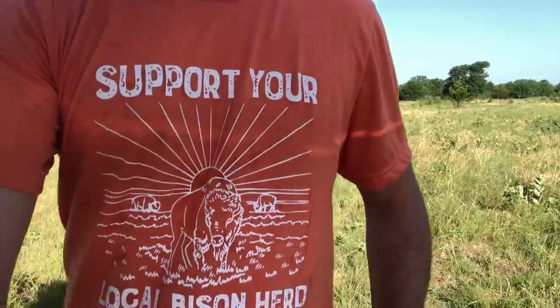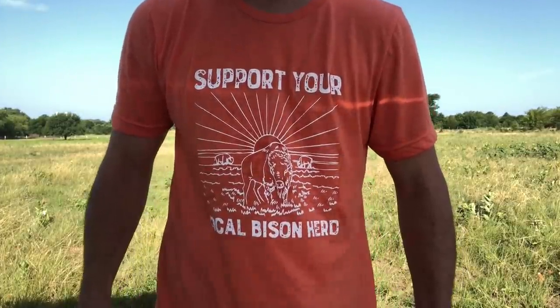You guys remember I told you I came up with a couple new t-shirts? Well, here is one of them right here. Support your local bison herd. It doesn't matter where you are, support your local bison herd. If you haven't, go visit a local bison ranch. It's a great experience. Reach out to somebody local. You can get on the Bison Central website, and I think you can find people that way. The internet is amazing, so you can find lots of resources on there. But just ask around and go visit a bison ranch. It's a really cool experience, and go see what they do different than what I do, and see how other people handle their ranches and raise bison.